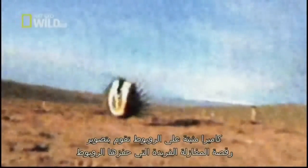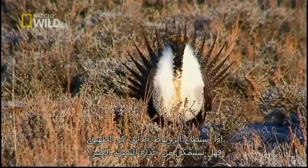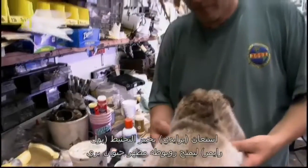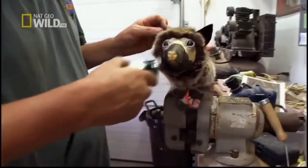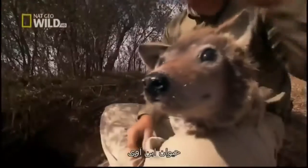An onboard camera records the extraordinary courtship dances the robot provokes. If robots can dupe grouse, can they fool pythons? Brady recruits expert taxidermist Paul Reimer to disguise his robot as a wild animal that a python could encounter. A jackal.